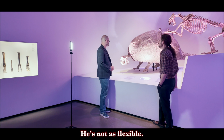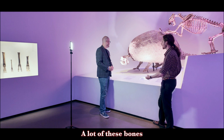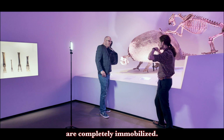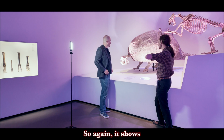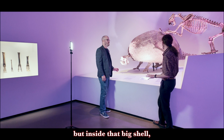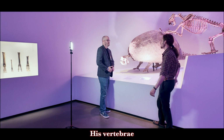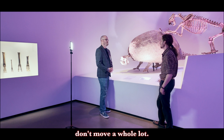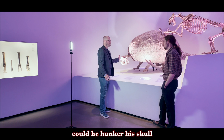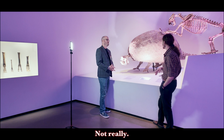He's not as flexible. And when we look at his skeleton, there's a lot of fused elements in there, right? A lot of these bones that normally would allow movement are completely immobilized. So again, he's got plenty of movement in the limbs, in the neck, the tail, but inside that big shell, not a ton of movement. His vertebrae don't move a whole lot. Similarly to a turtle, could he hunker his skull back into his shell a little bit? Not really, not to my understanding.